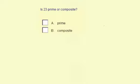Is 23 prime or composite? Now, to answer this question, we have to figure out what whole numbers multiply to make 23. Now, we know that 1 times 23 equals 23. And we need to see if there are any other possibilities here. Now, let's look at the divisibility rules and see if that helps out.